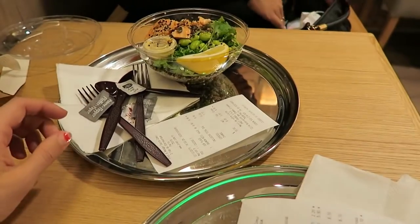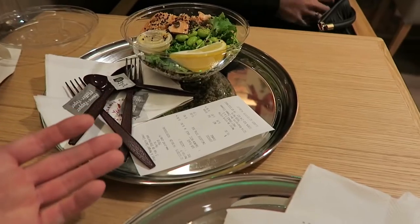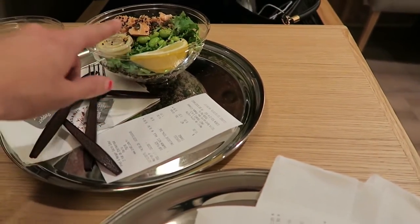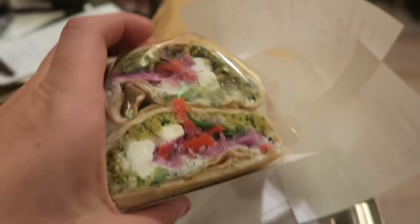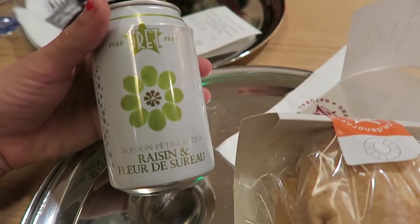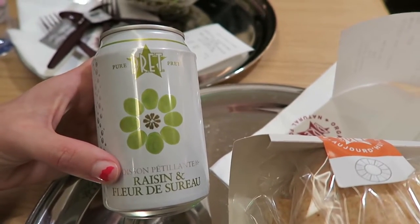We are the laziest lunchers ever, so we just walked past Fred Amanger. It's the French name of a restaurant, and Dean has a salad with quinoa and some vegetables and some salmon, and I have a pita with falafel and feta cheese. It looks delicious. And also I have a mystery drink because I have no idea what's in it. I'm guessing raisin. It's like grapes, something with grapes, and fleur, I know it's flower, but the rest I have no idea what this is. Mystery drink tasting.